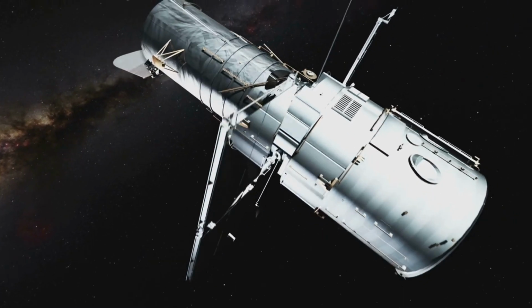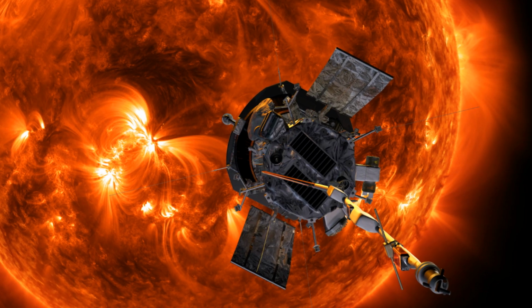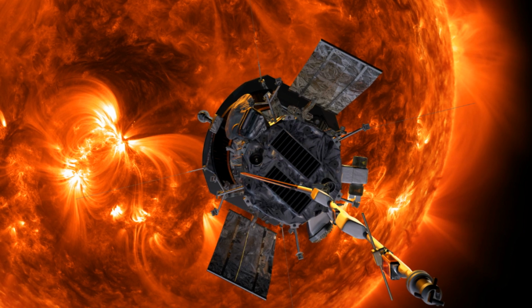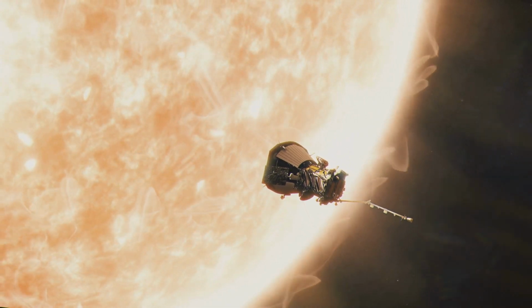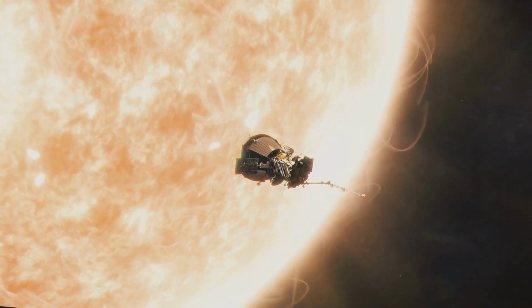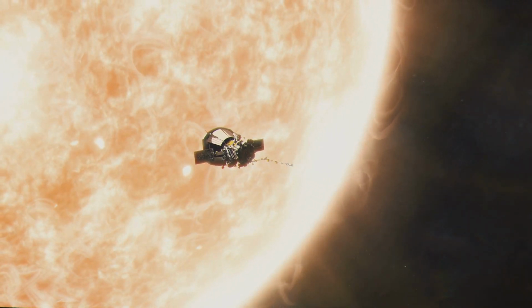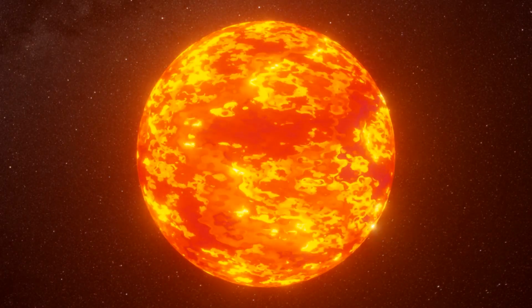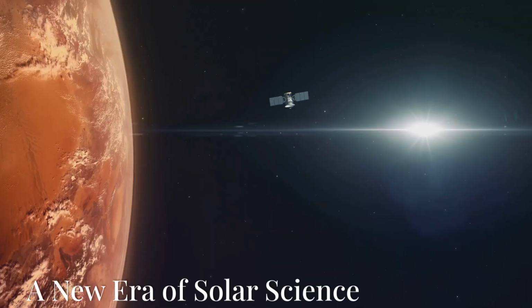As we look to the future, the quest to understand our Sun and its effects on space weather continues. Upcoming missions are set to delve deeper into the mysteries of our star. With advancements in technology and international collaboration, we stand on the brink of discoveries that could revolutionize our understanding of the Sun and its relationship with Earth. The future of solar science is bright, and the journey has only just begun.